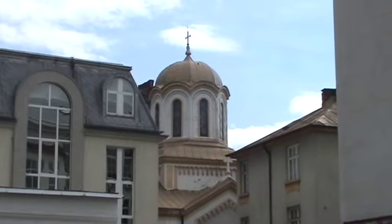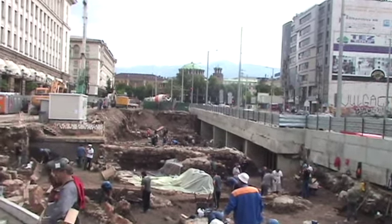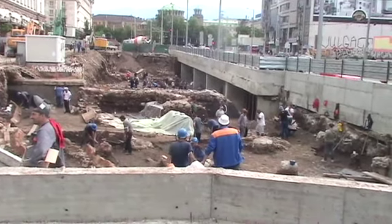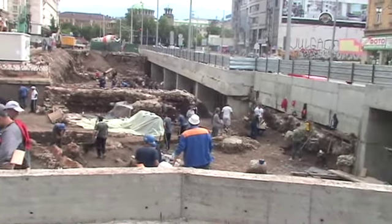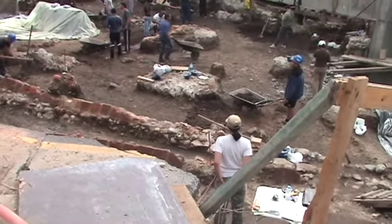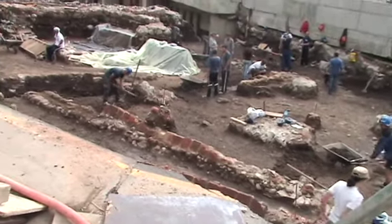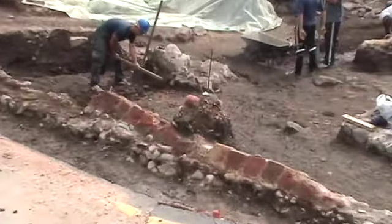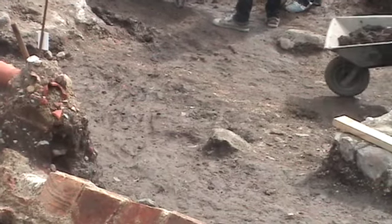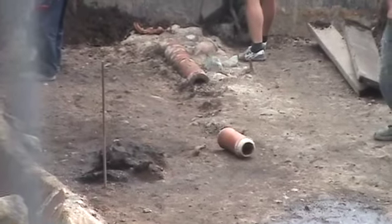And there's still another church looking down into the trench that they wanted to put the subway. You can see some kind of ruins down there. Archaeologists. Sewer pipe sitting right up there on that little nodule, which probably means that was a wall, since it's situated over what looks like a wall that's tipped over to the side. And there, more sewer pipe exposed in its actual in situ position.